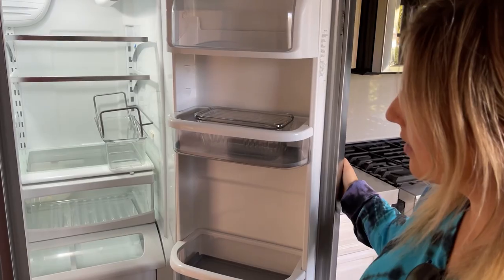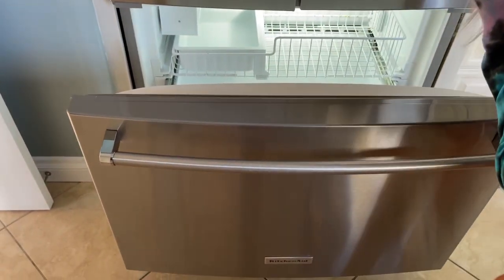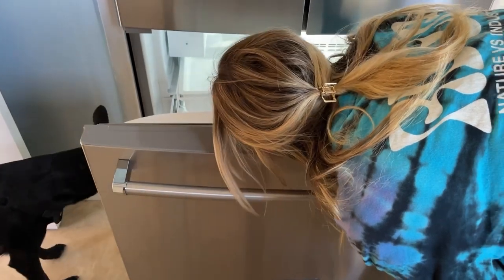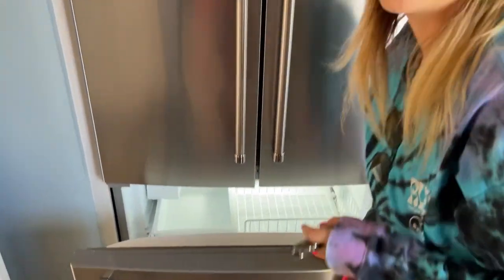Is there an ice machine? Let's look. I don't think there is. Oh, there definitely is. There is? Right top left. How do we turn it on? See that little machine up there though? Yeah. I don't know. To be determined, guys.